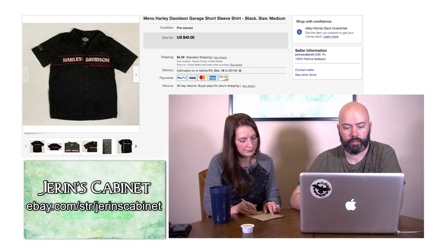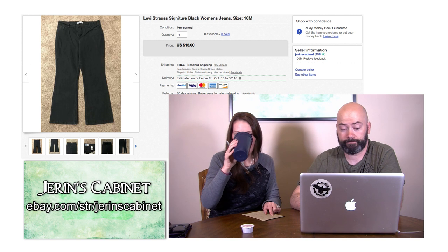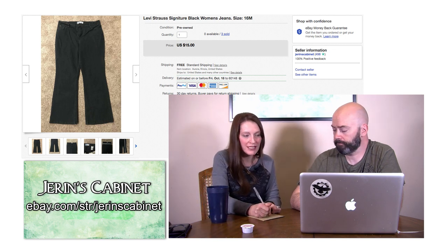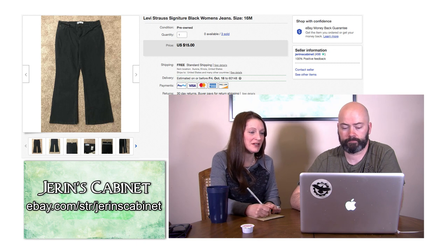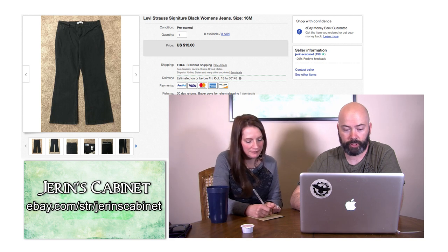Cool. Thank you. Levi Strauss signature black women's jeans. Got these at Goodwill for $2.50. Sold them for $6.50. They paid more for shipping than the actual product. Wait, no, we paid shipping on that one.